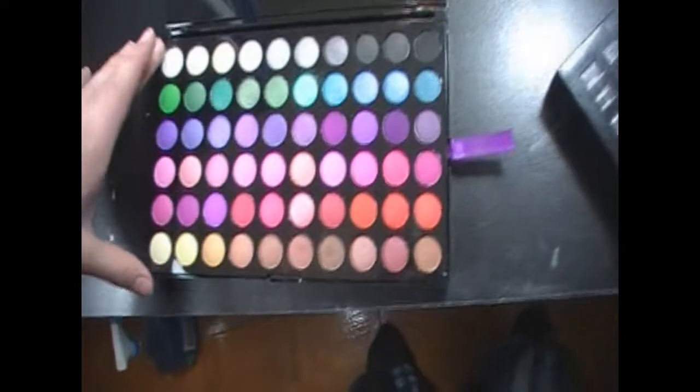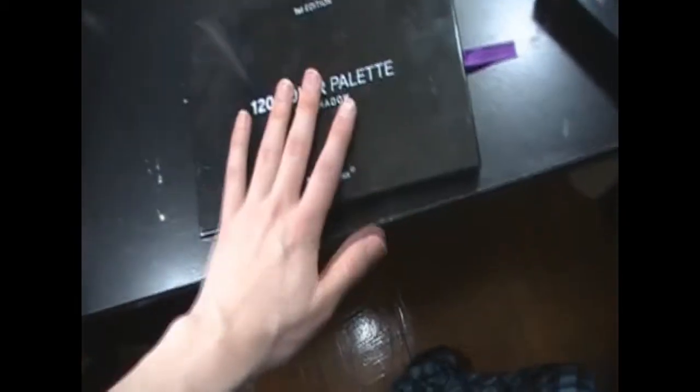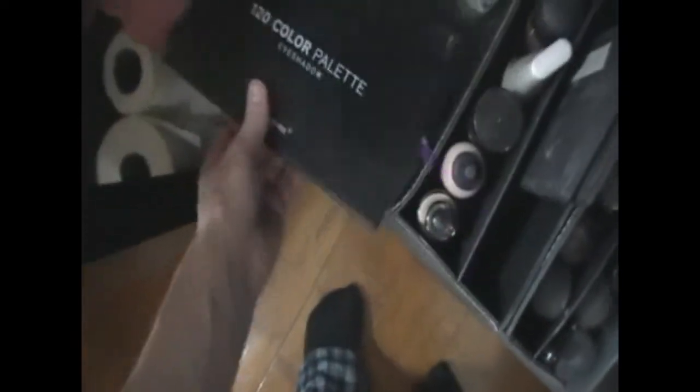And also when you run out of these, it makes a beautiful case to be able to hold other shadows, like if you get the palette ones from MAC, anything like that. Absolutely beautiful for that. Now let me toss this back down here.